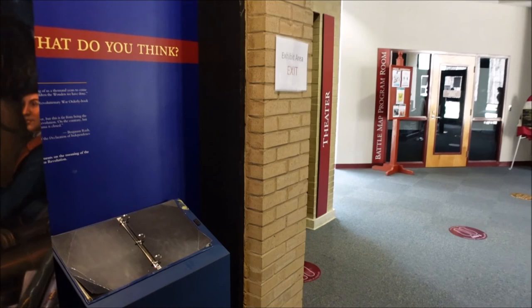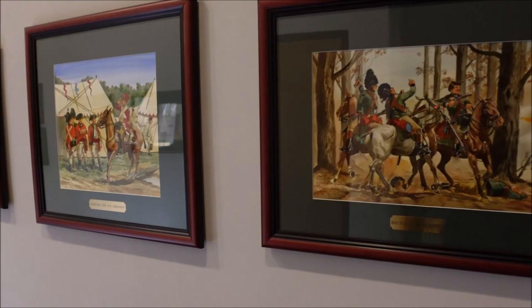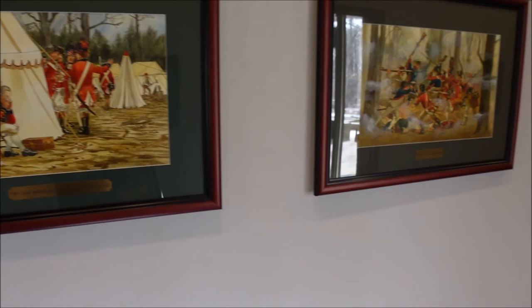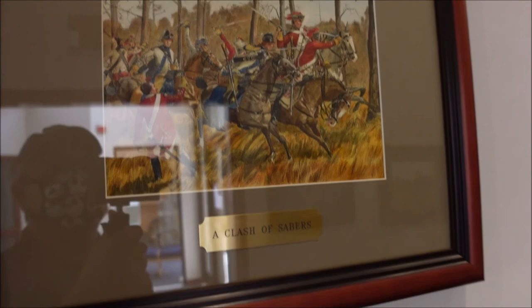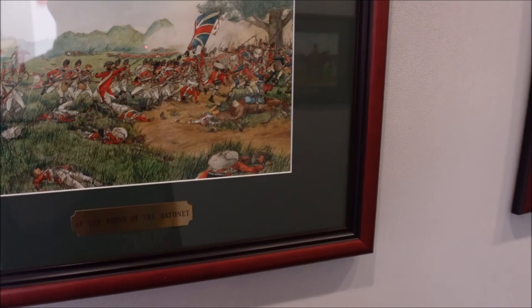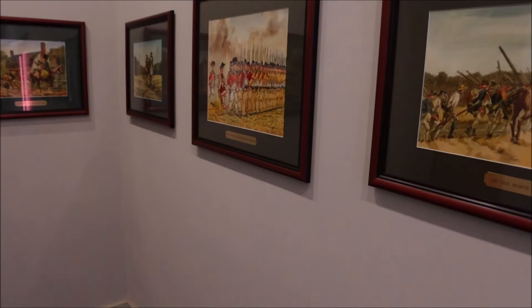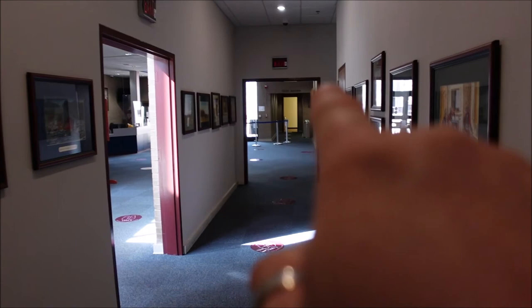And here's the theater here. Check out the pictures. Kind of different depictions of what happened. These are cool. Go over here, along the wall here. There you go. Some hand-to-hand conflict there. And there's the cavalry. Clash of sabers. So you have the colonial dragoon forces clashing with the cavalry of the British forces. Some hand-to-hand happened along here too. Definitely not something you want to wake up to and participate in. Very dangerous, of course. And right now the theater is closed, so that's understandable. And yes, they do have restrooms.